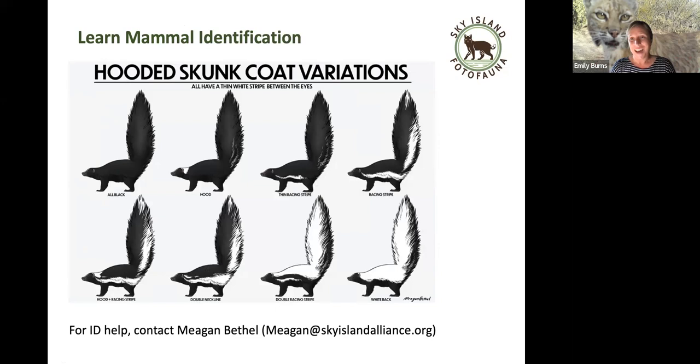And I love to use this illustration by our wildlife specialist, Megan Bethel, because it just shows that it takes a long time to get to know the animals in your area, to realize the nuance in their color patterns. You will maybe be able to recognize specific individual skunks because they have unique coloration. So this makes it tricky at first when you're trying to identify different species. But over time, you're going to really grow to appreciate that.